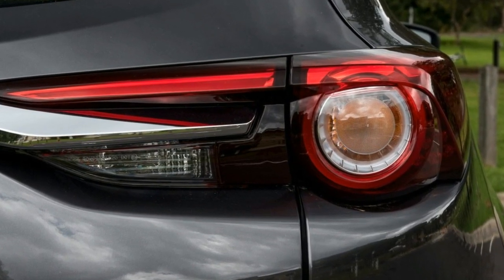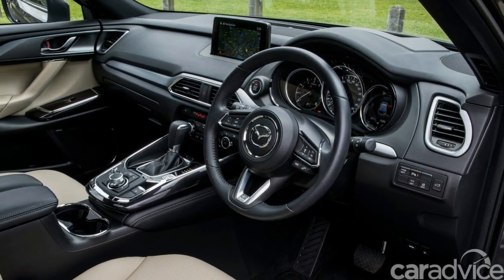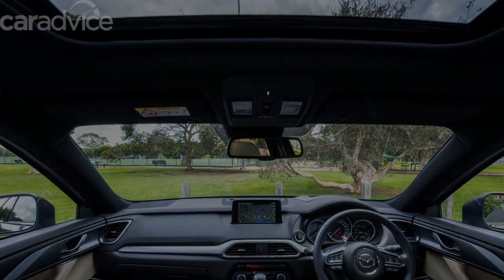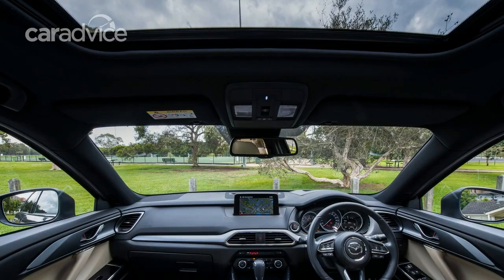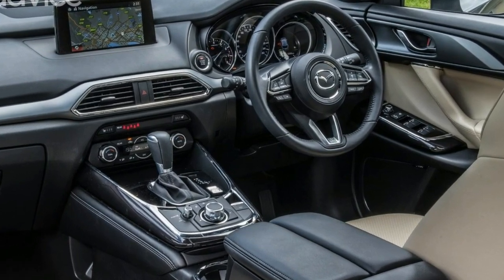Don't be deceived by the stylish angles. The Mazda CX-9 is a big car. It comes in at just over 5 meters long and almost 2 meters wide. And it needs to be that size to handle the 7 passengers it caters for.